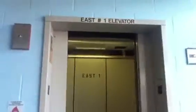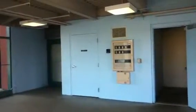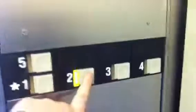Try to get that one. There goes that one. There's the machine room. Alright, let's see. Yeah, this one is also a vector. Okay, I believe it's 2 that has the original vector call buttons. I don't know which level it is. Yep, this level has the original vector call buttons.